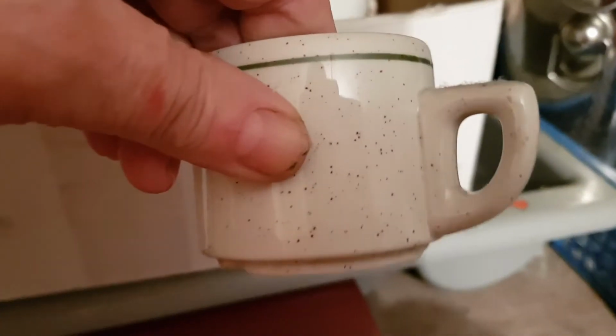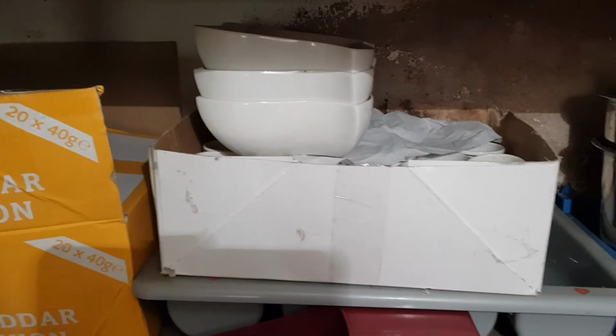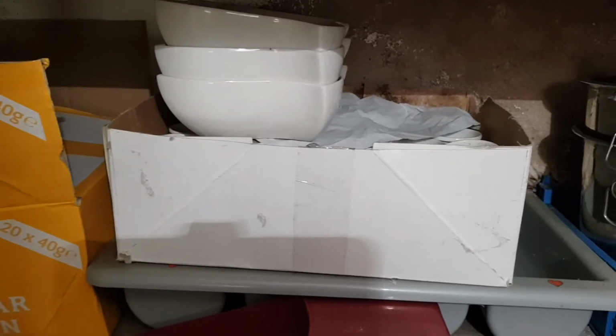Whereas these little cups, these little cappuccino cups, not cappuccino, what do you call them? The smallest cup of coffee that you have. Anyway, I forgot, I can't remember the name. Anyway, that's what they are.